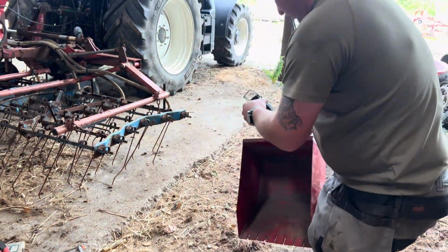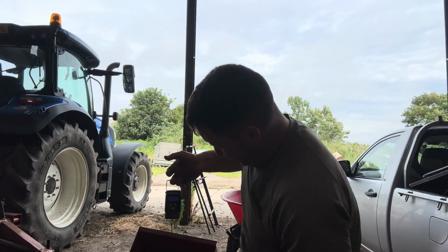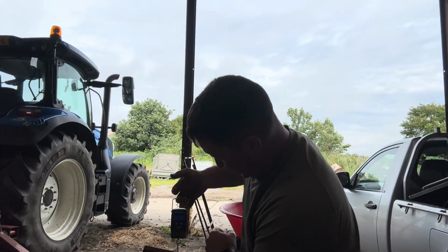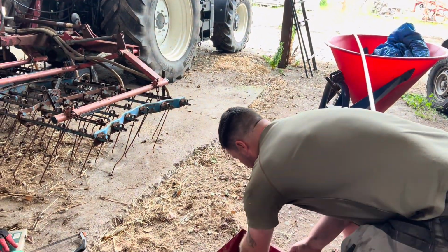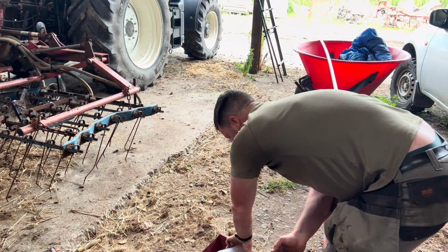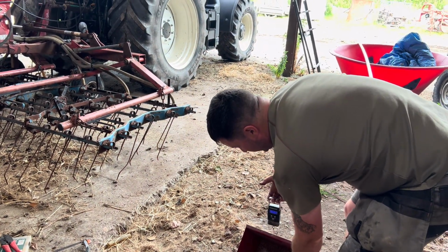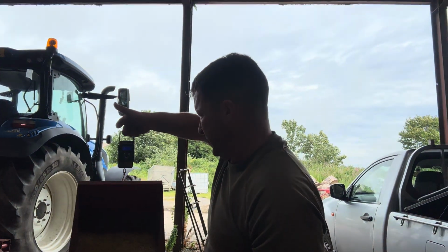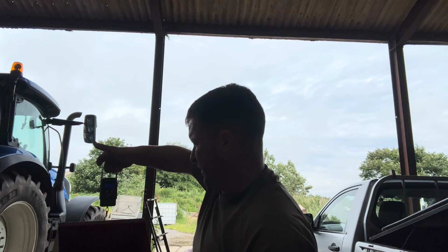So, I'm going to put this on there. I'm going to weigh that. Press tare. And then pull these two back in there. Does it? Yeah, it does kind of reach far enough down, doesn't it? And then really carefully pick this up so as to not lose any. What's that saying? 3935.